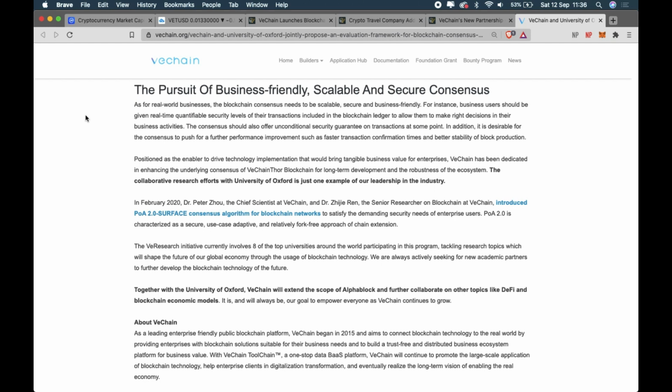For instance, business users should be given real-time quantifiable security levels of their transaction, included in the blockchain ledger to allow them to make right decisions in their business activities. The consensus should also offer unconditional security guarantee on transactions at some point. In addition, it is desirable for the consensus to push for a further performance improvement, such as faster transaction confirmation times and better stability of block production.